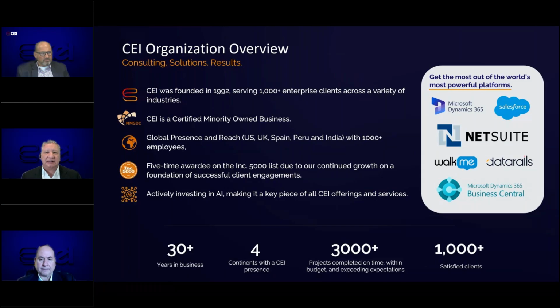For 30 years, CEI has probably served over 1,000 enterprise clients across various industries, establishing ourselves as a trusted and versatile partner. We are a certified minority-owned business where we're committed to not just diversity and inclusion, but also providing equal opportunities both within our organization and to those that we serve. We have a team of over 1,000 employees across 5 countries, and our sustained growth is a testament of successful client partnerships. Perhaps, Rich, you can share a little bit of our PE experience.